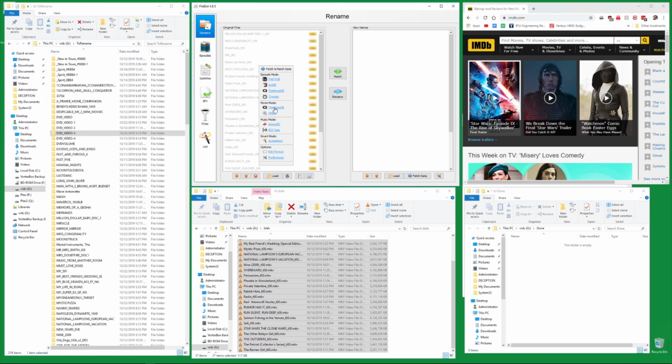I find when we're doing lots of movies in mass, the movie DB seems to be better. When we're doing single ones, sometimes OMDB is better. You may have very varying results, so you're going to have to play around a little bit. But these are the two I'm going to choose from, and I'm going to choose the movie DB.